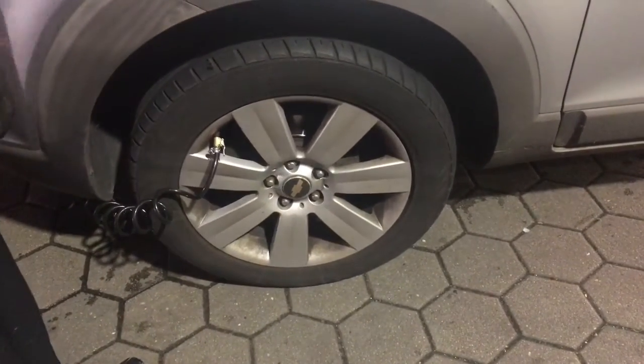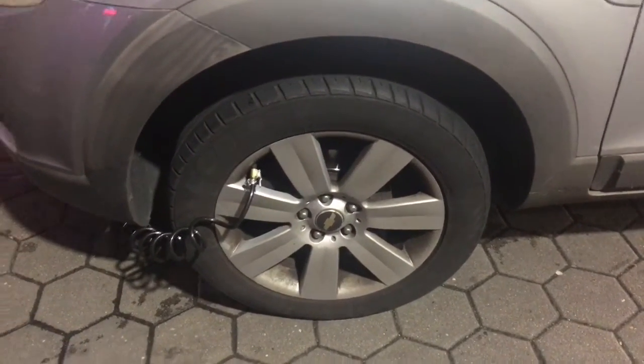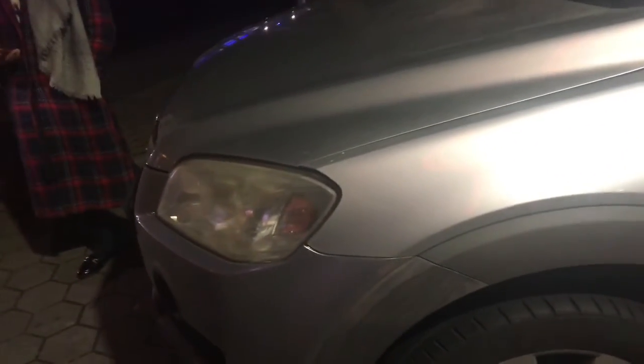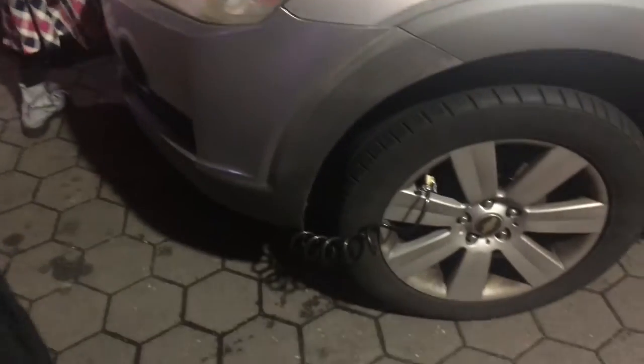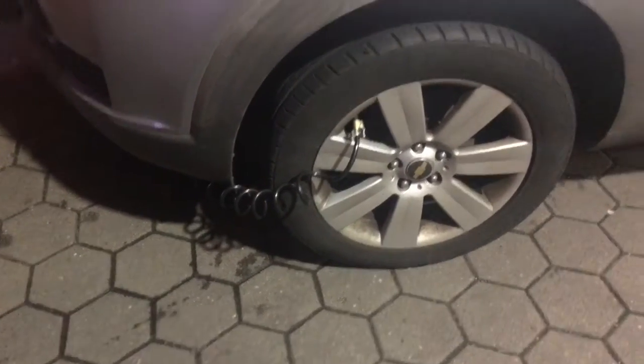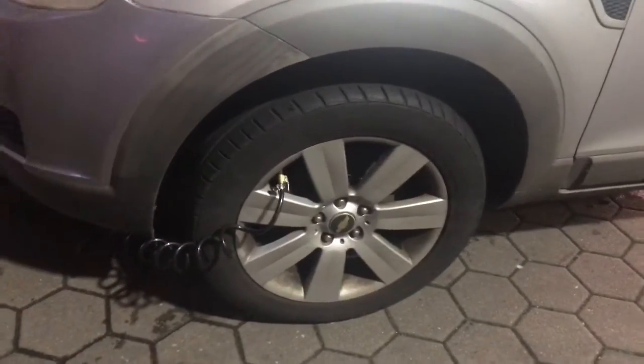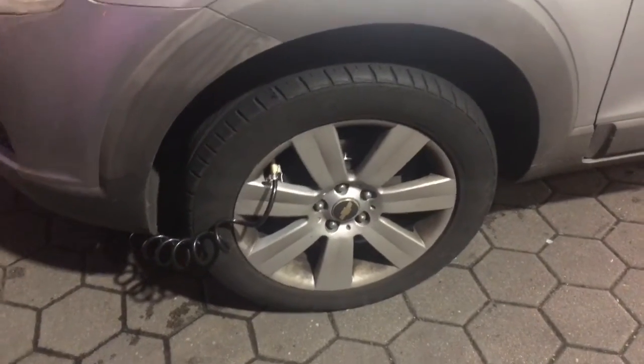Where it lies now, I would try to put some more air in it. Yes, okay. The pumping up? The back wheels are okay. It was the front wheel that looks really suspicious.